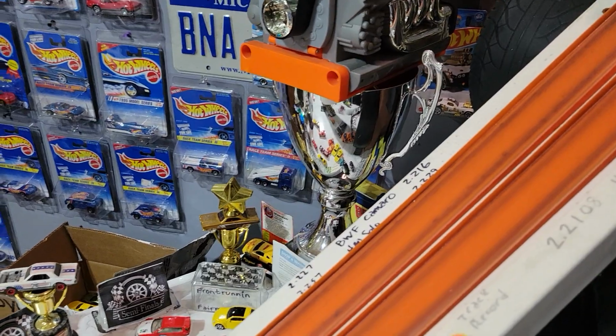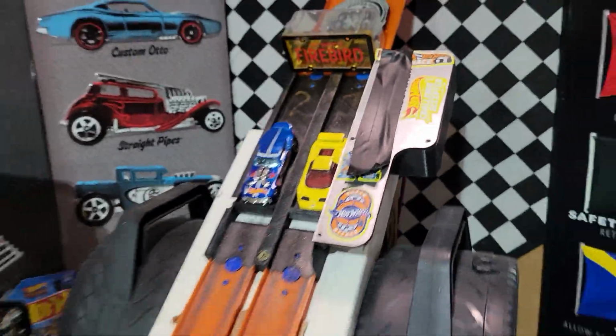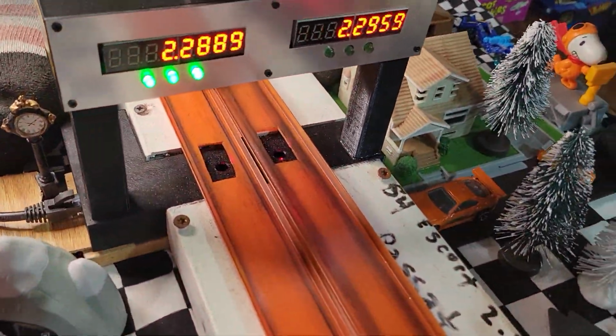I am always hoping for more speed out of a Bugatti, because I don't even have a fast Bugatti. You gotta make Bugattis fast. That Bugatti is fast. 2288, okay, that's all right.